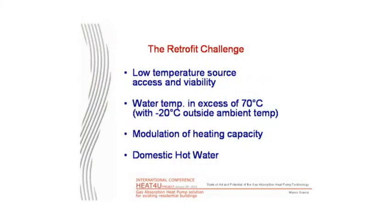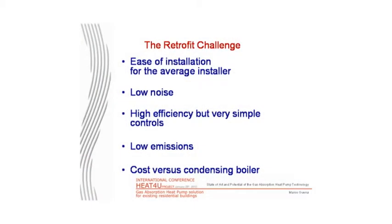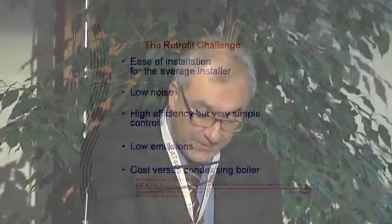Of course, availability of domestic hot water. The system must be able to provide domestic hot water as a complementary service, like a regular boiler does. Ease of installation. The average installer must be able to correctly install and service the product. The location of the device should either exactly replace an existing boiler or fit within given typical appliance dimensions. Outdoor installation could be an advantage, but it is not always available or possible.